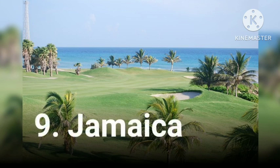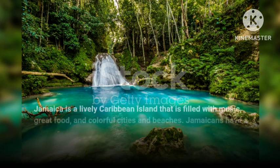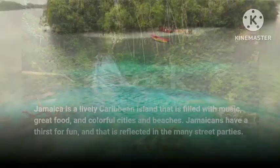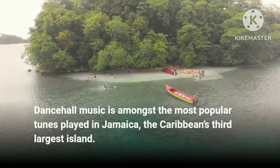9. Jamaica. Jamaica is a lively Caribbean island that is filled with music, great food, and colorful cities and beaches. Jamaicans have a thirst for fun, and that is reflected in the many street parties. Dancehall music is amongst the most popular tunes played in Jamaica, the Caribbean's third largest island.